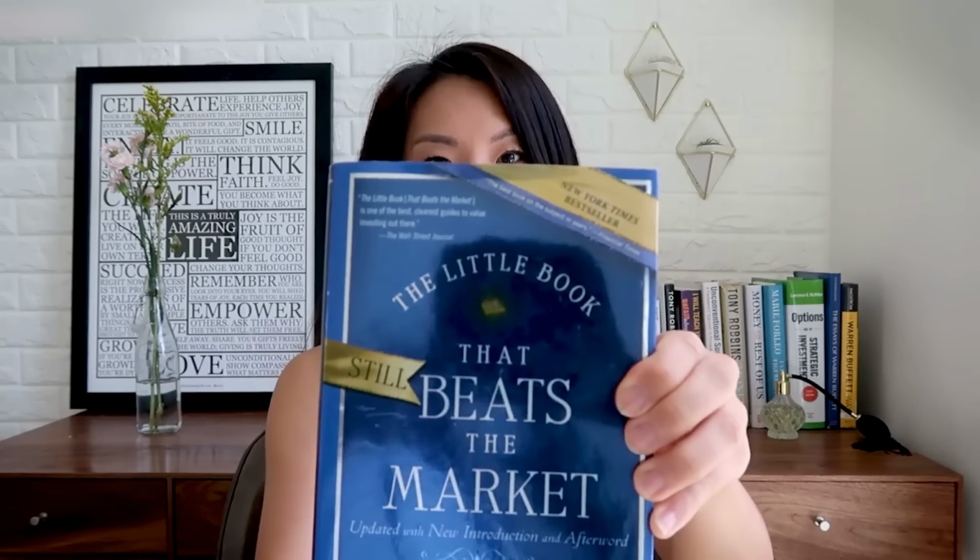It's been a little over a year since I started investing with the Magic Formula, which is a stock investing strategy that I learned from Joel Greenblatt, a legendary hedge fund manager, in his book, The Little Book That Still Beats the Market. So I figure it's time to give you an update on my portfolio.